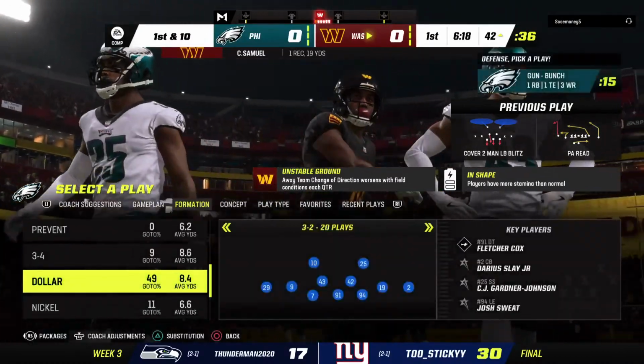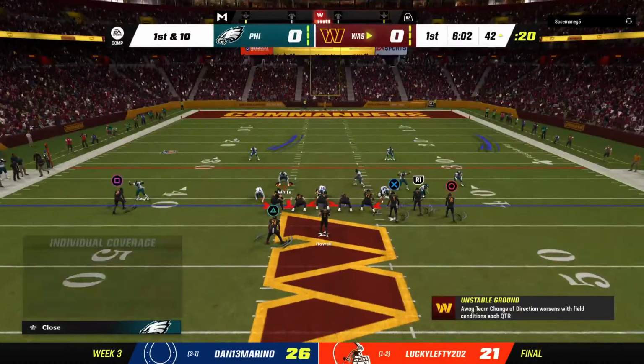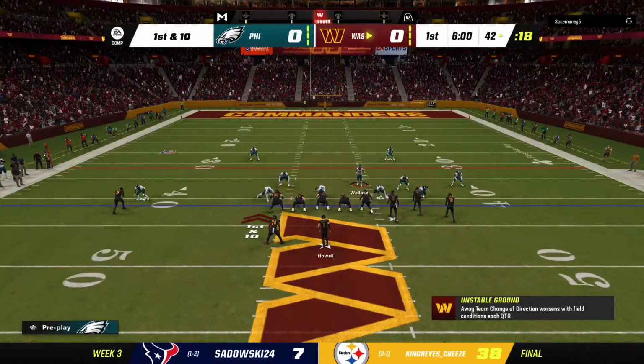He's locked in early. Two nice first down completions to start. I like the fact that he's seeing the whole field early, spreading it around a little bit in the early going.